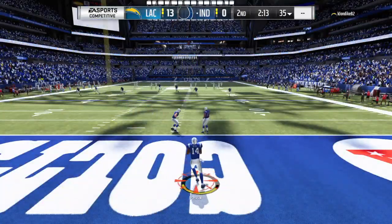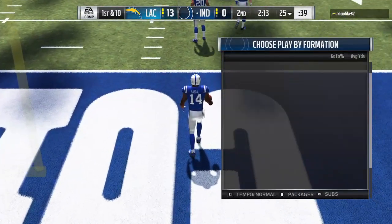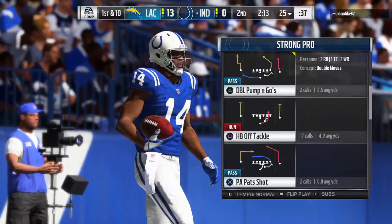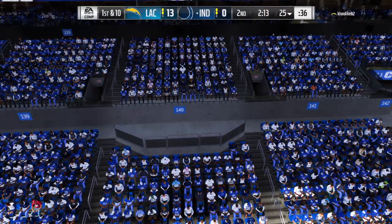I can get some more. And he'll be encouraging his offensive line to create some space. The Colts offensive unit ready to see what they can do here. They've had it twice. They've punted twice. Not the start they were hoping for.